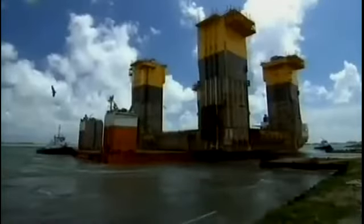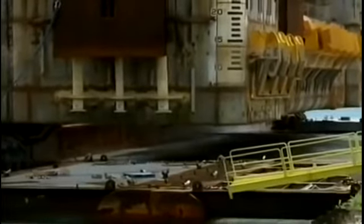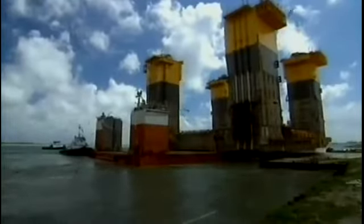It's a simple but dangerous process. Both the ship and its cargo can quickly become unstable. And the huge towers of the hull can catch the wind like sails. In a strong gust, the hull could sway, crushing anything in its path. Conditions have to be perfect, but today, that's not what Mother Nature has in mind.